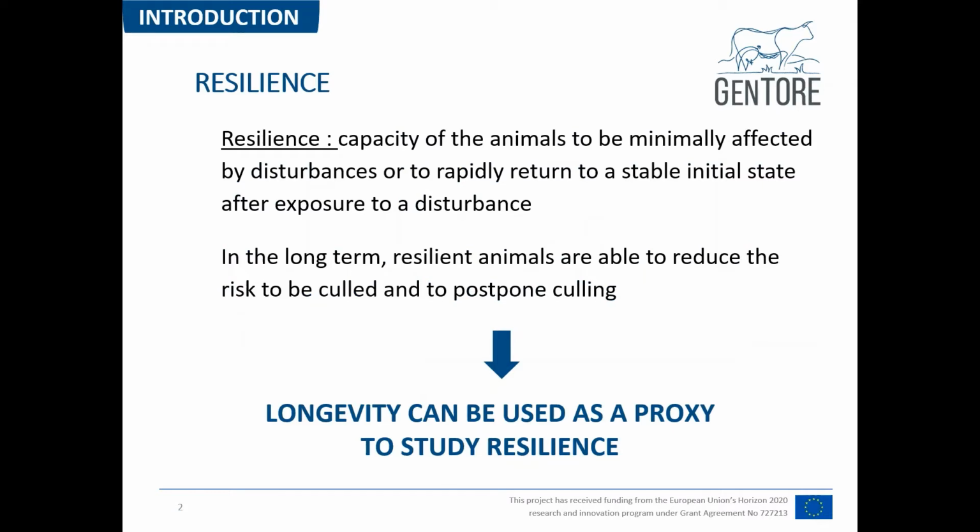Resilience can be defined as the capacity of the animals to be minimally affected by disturbances, and in the long term, resilient animals are able to maintain normal processes when confronted with environmental perturbations. For example, they continue to grow and to reproduce. It reduces the risk of being culled, and longevity can be used as a proxy to study resilience.